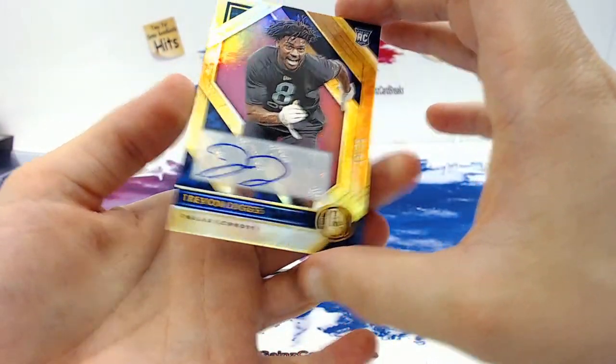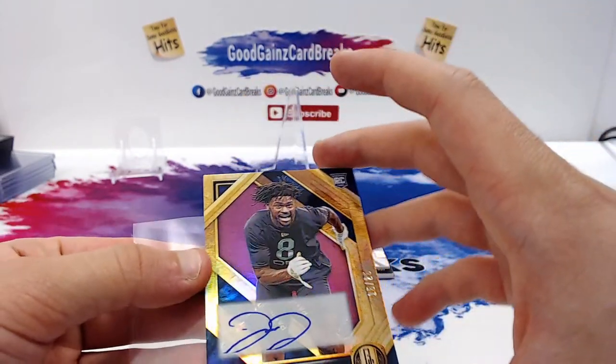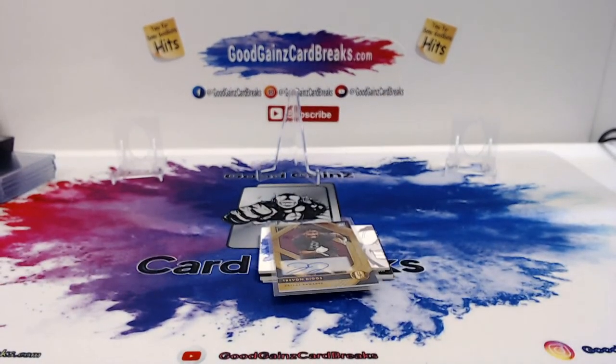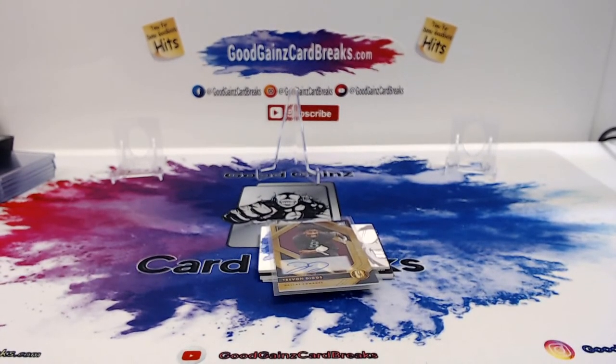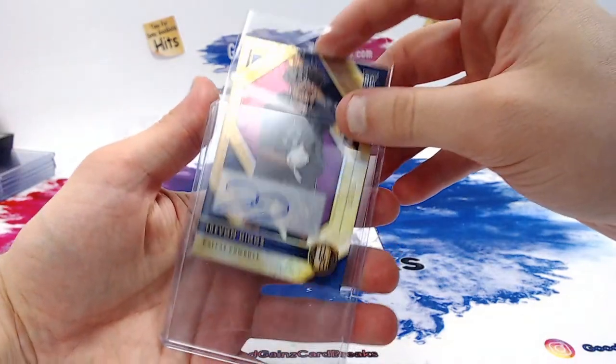Coming up next for the Dallas Cowboys. It looks like it's a Cowboys box. Trevon Diggs, 15 out of 25. Rookie auto for those Cowboys. Let me get some more top loaders out for you. Here we go. Brand new top loaders for you, my friend. Trevon Diggs out of Alabama for those Dallas Cowboys.